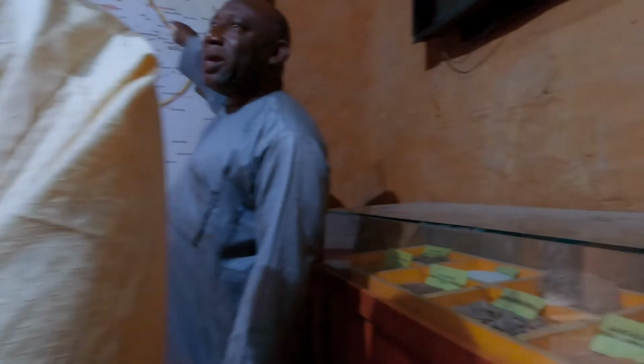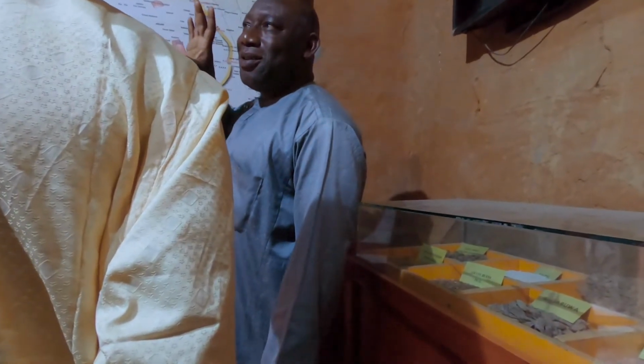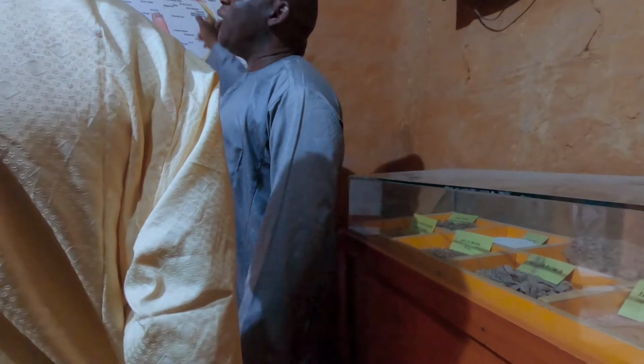See the map of the ancient city of Kano. Kano around the city wall and gate. This wall is more than 800 years old, my friend. This wall is like a military architecture. One emir of Kano, Emir Gijimasu, King Gijimasu, the first emir, surrounded Kano.